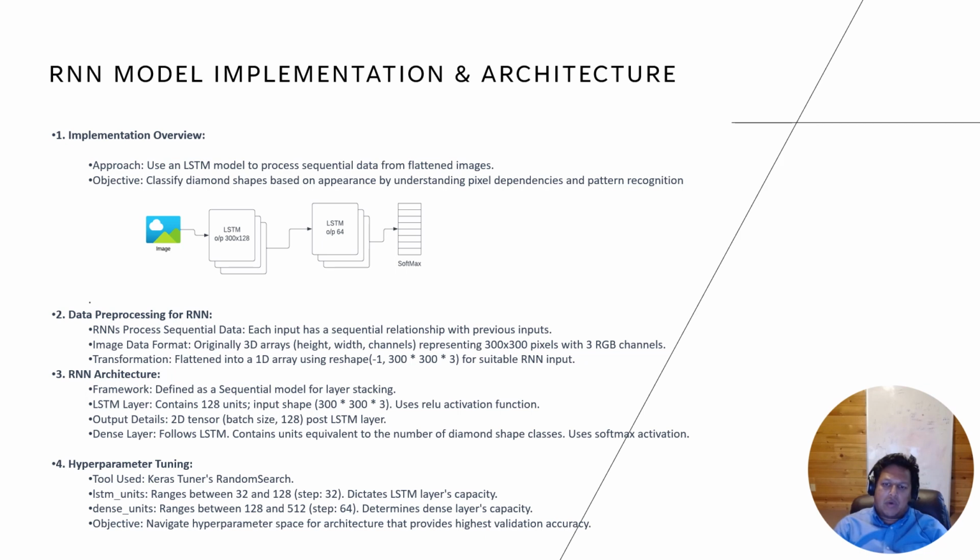What we did over here was to combine advanced preprocessing techniques with the state-of-the-art RNN architecture, all in the pursuit of perfecting diamond shape classification.